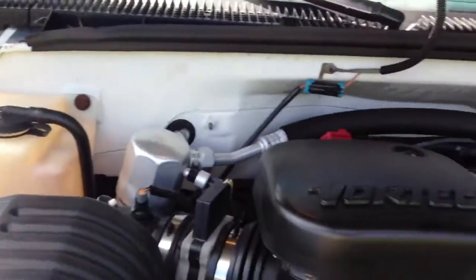We didn't clean this engine. This is exactly how it came in. Just a very, very clean truck that was just extremely well taken care of by the previous owner, and it clearly shows.